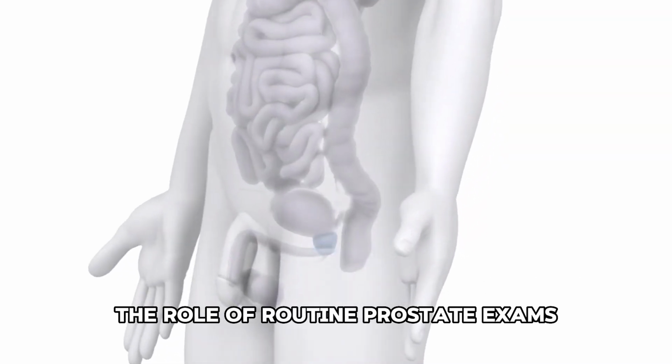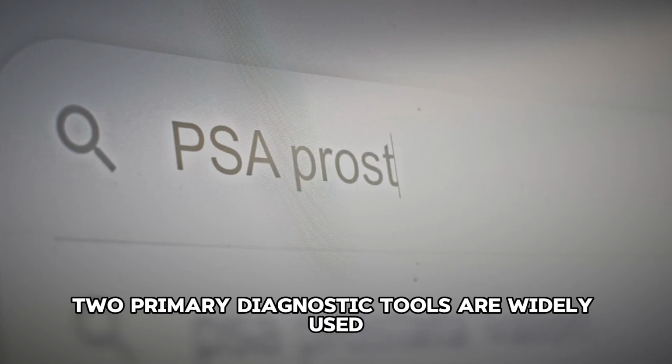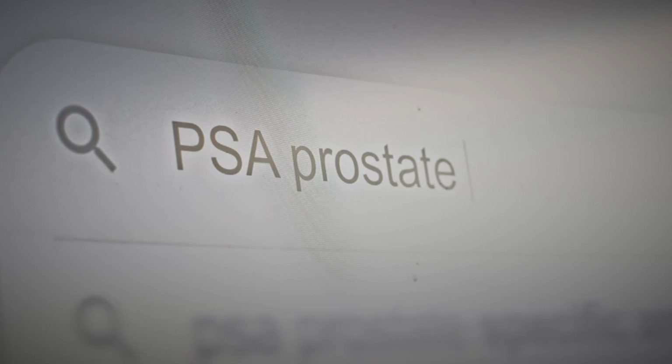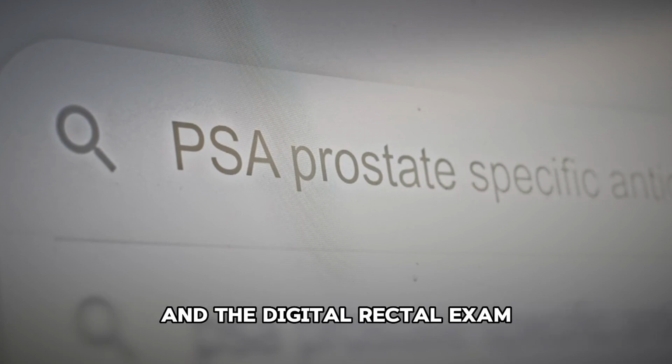The role of routine prostate exams. When it comes to early detection of prostate cancer, two primary diagnostic tools are widely used: the PSA, prostate-specific antigen test, and the digital rectal exam, DRE.